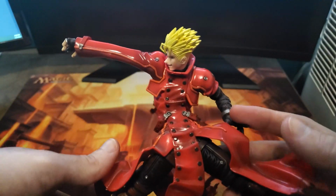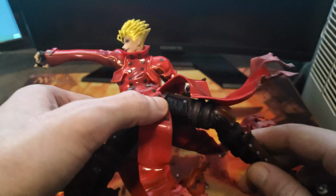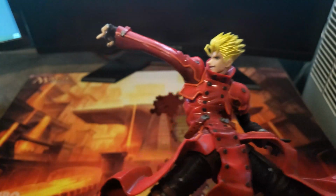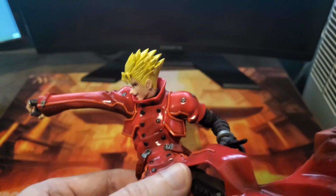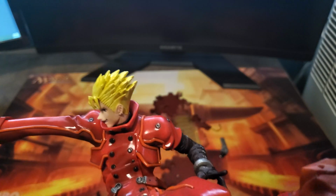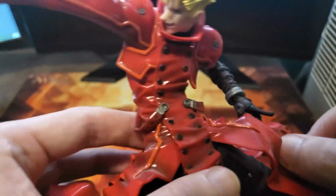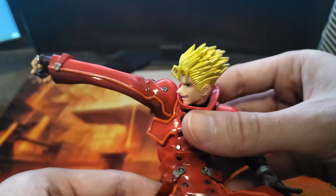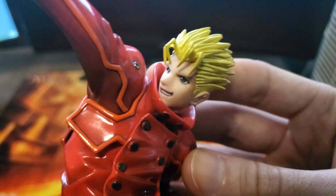Mainly it's just the pose right there. But he's just a lighter figure, so it feels like lesser quality materials than the other Kotobukiya figures, which, like I said, I've only noticed with their Art FX line, so I'm not sure if there's a reason for that, if that line uses a different molding process, or a different kind of resin. Either way, he still looks really good, but the feel of this figure is not what I'm used to for their quality.